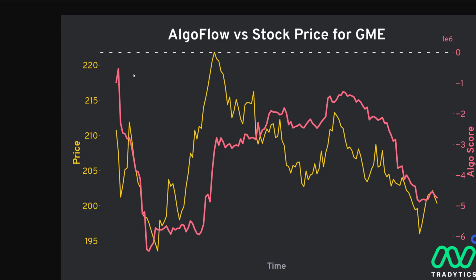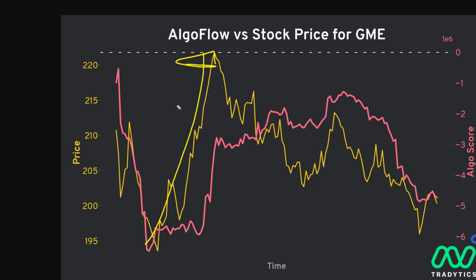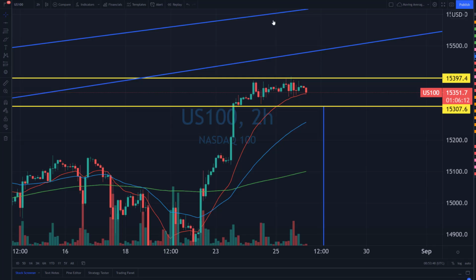But overall, again, the algo flow wasn't really with the move. And this is where even though it did start to rally here, it wasn't consistent with the price. So while the price rallied off that 196 and you saw the movement up, you probably knew it was going to be short-lived because the algo flow wasn't catching up with the price. Because of that, it makes sense that while you got the price action going well, this was more of a retail-oriented move and not really one coming from the true price movers.